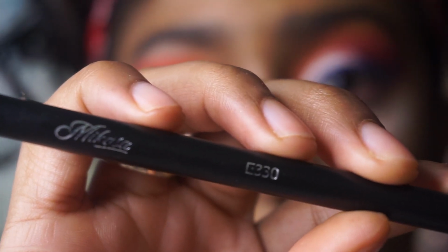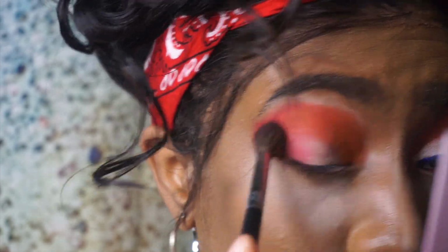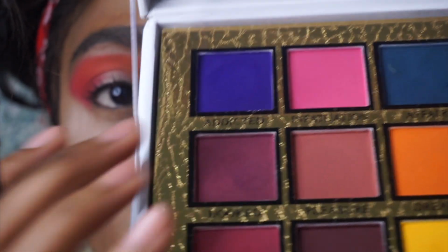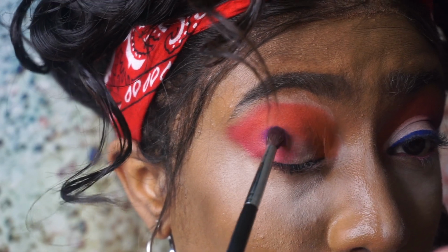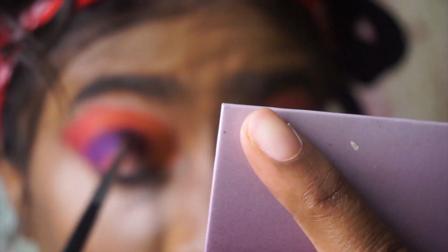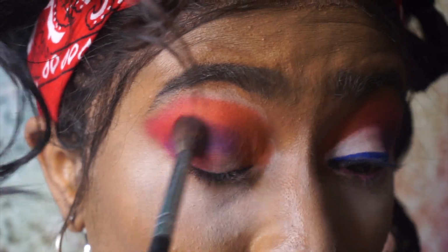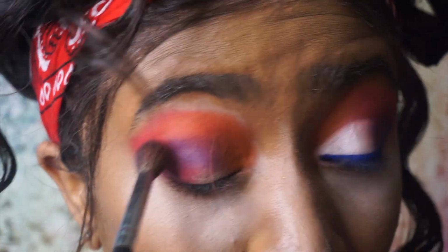Next, I'm using this Mikasa Beauty blending brush in E330, and I'm taking that to just blend these colors and marry them a little more. And then I'm taking my Morphe M506 brush in the purple shade Addicted, and I'm going to put this on the outer V of my eye as well, sort of overlapping the red, but it doesn't hide it totally because of the way I put it on my eye.